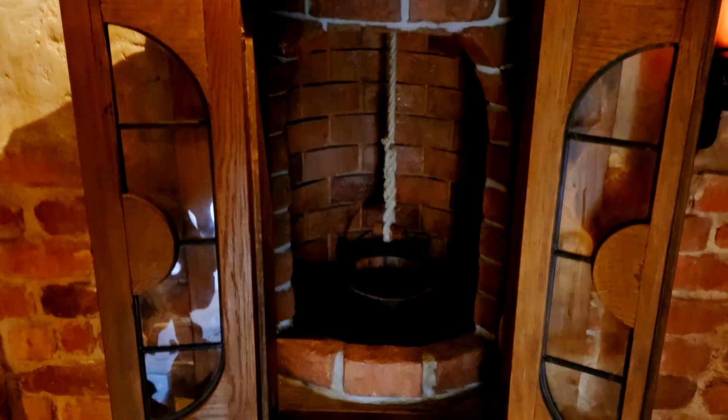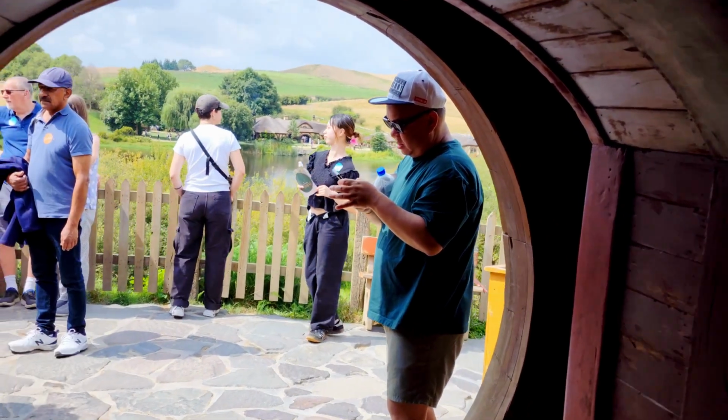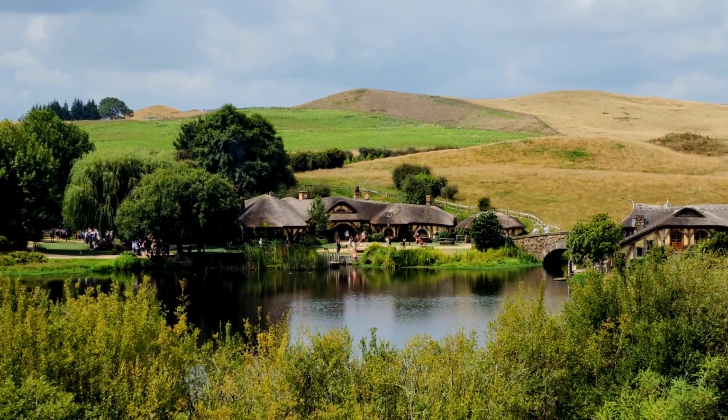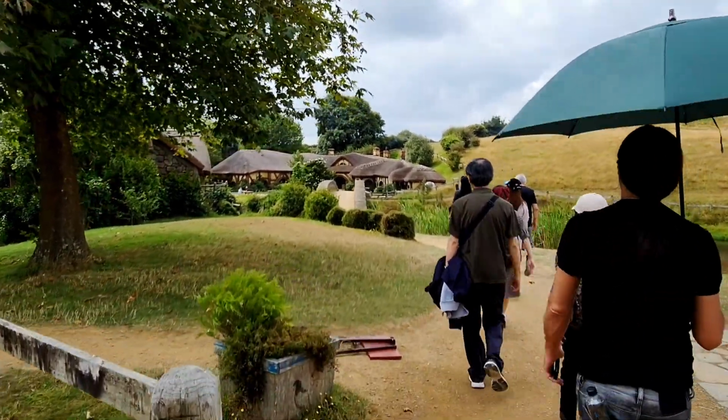A fun bit of trivia, and I won't do too much because I want to save that for the tour guides because they really do a fantastic job, but something that is quite fun to know, Ian Holm never made it to Hobbiton. Even though he had scenes that took place in Hobbiton, he never actually made it there to the set. It was all done through green screen on a soundstage.